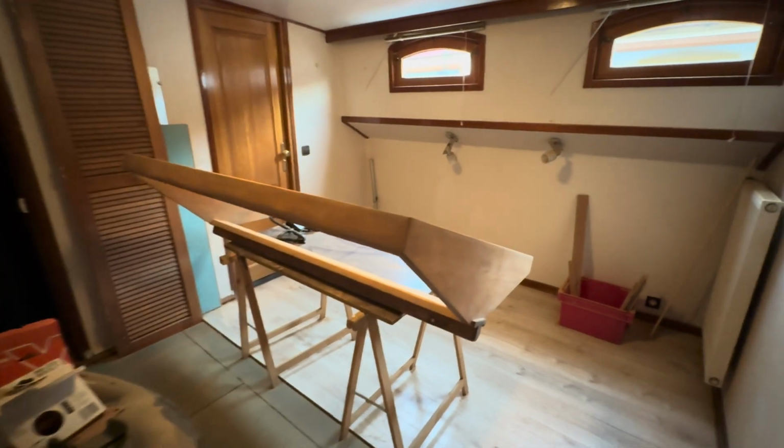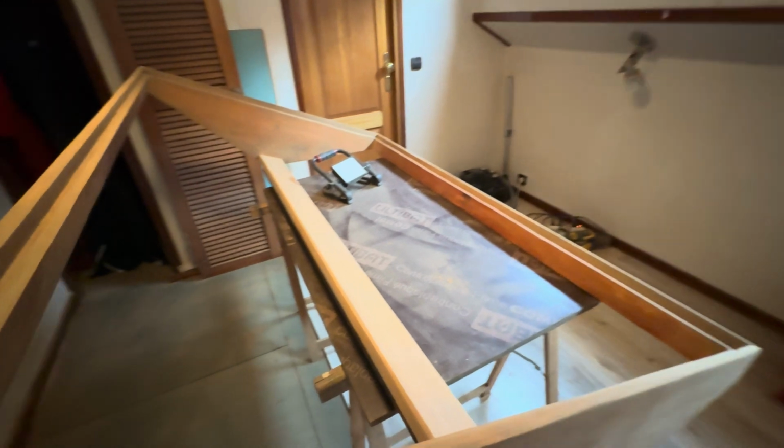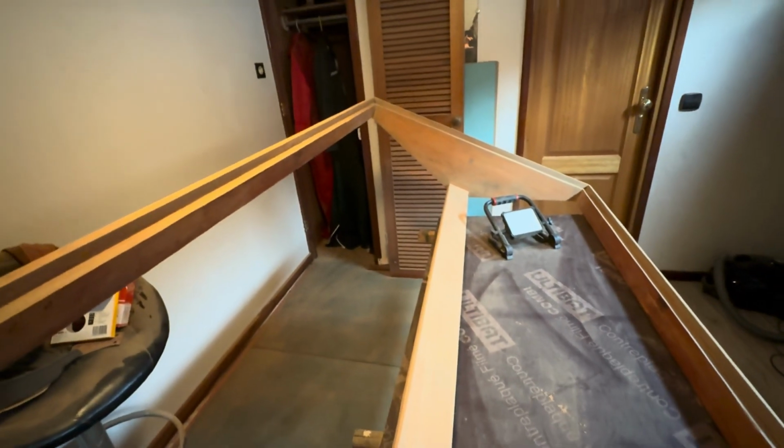So we do most of our sanding in here. This is the large dog hatch. This is almost fully sanded, still a little bit to go.